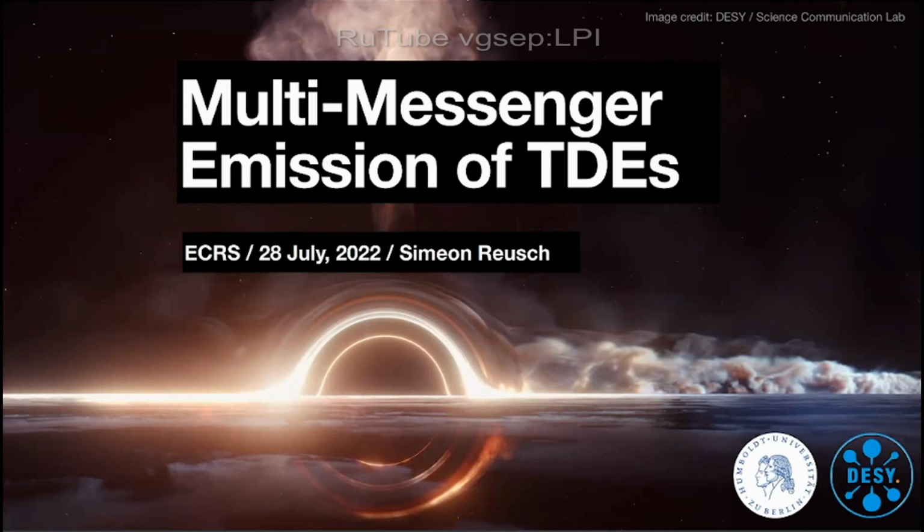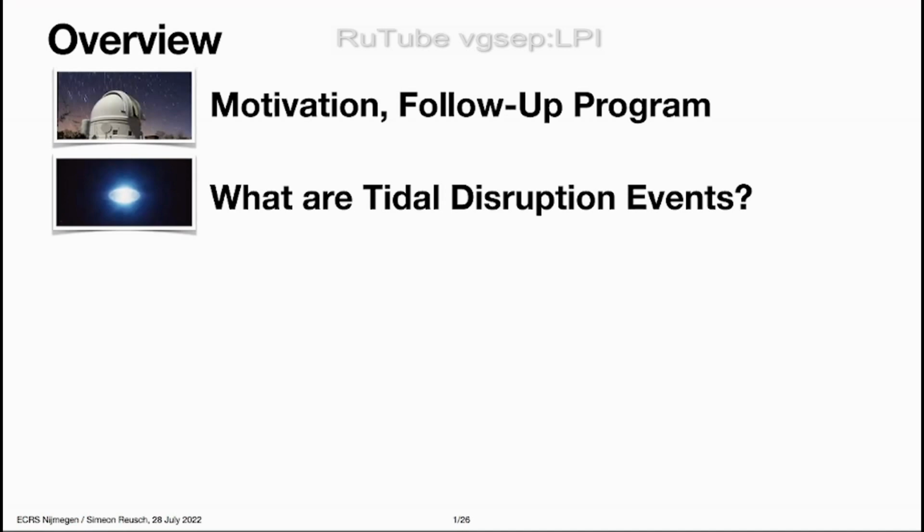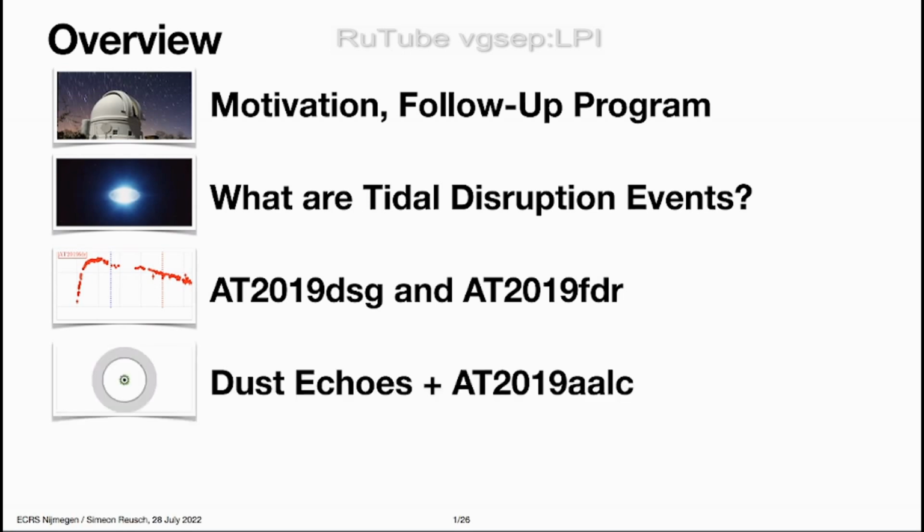So let's get started. I would talk about multi-messenger emission from TDEs, meaning photons and neutrinos, basically. To give a short overview, first I will start with some motivation, why we do what we do, and then explain what we do. Followed by a short introduction into what tidal disruption events, that's what TDE means, are. Then I will highlight two likely TDEs that we found in coincidence with high energy neutrinos detected by IceCube. Then I will go into details on the spectacular dust echoes we found for those events, followed by a third event we also discovered, and give some kind of outlook.